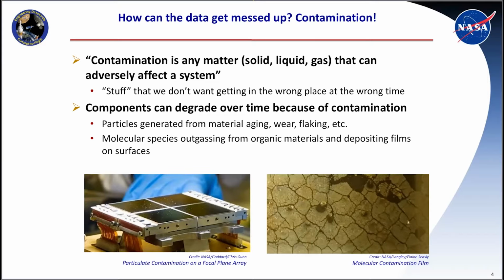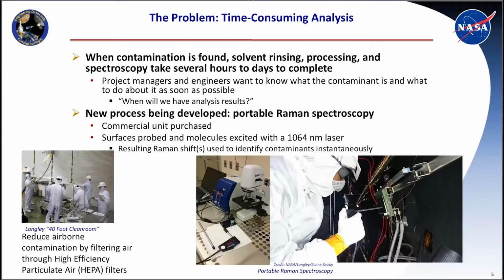And so this matter can actually impact the way systems can perform, because if you have this optic, which is like the eyeballs of the spacecraft, when you have those lenses become obscured with these types of films, eventually light can no longer transmit through that lens. And if that's a problem for the heart of your data, you'll see your science start to degrade over time. And so a lot of contamination control is a lot of problem solving, and it can be very time consuming.